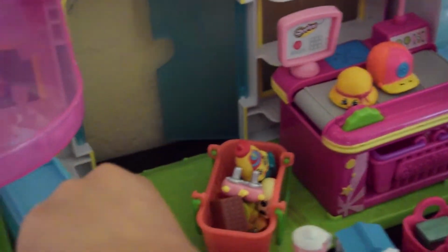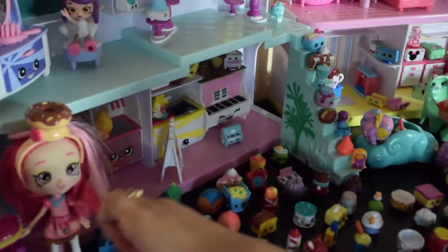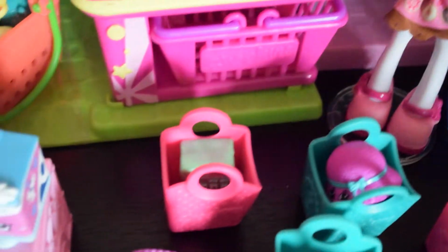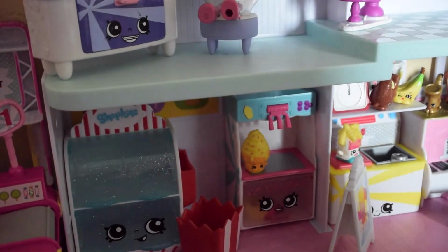And then here's a little cart. And then here's the slide. And then we're gonna move down. You can look in here too if you guys would like to. Alright guys, so in the back of my doll, let me move her real quick, is the sweets section.